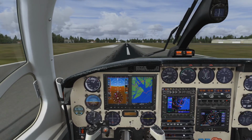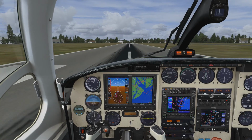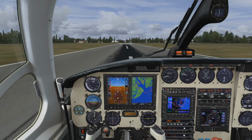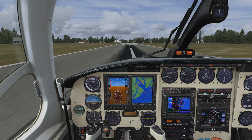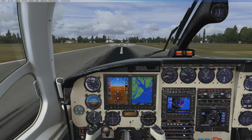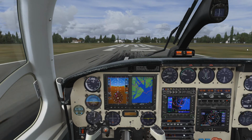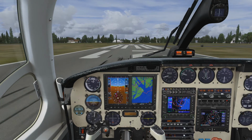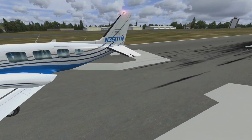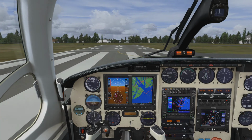But all in all, not too bad. Especially for having to deal with the glitches like that, I feel like it's not too bad at all. It's an owner's landing, no brakes or nothing. Alright, I'll take the runway. I was going to say take the taxiway to the right, but I'm thinking, yeah, we'll take the one to the left. End up exactly back where we were.